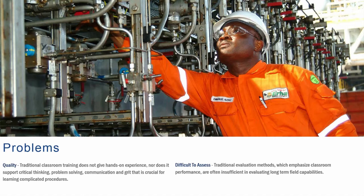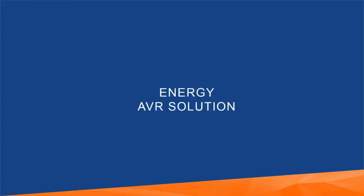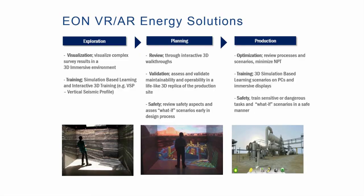Difficult to assess. Many traditional evaluation methods that emphasize classroom performance make it difficult to assess what the knowledge transfer value is. Many academic studies show that the effectiveness of that modality can be as poor as 10% compared to hands-on learning. And VR definitely moves very much closer to hands-on learning.